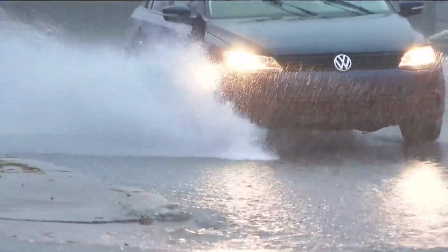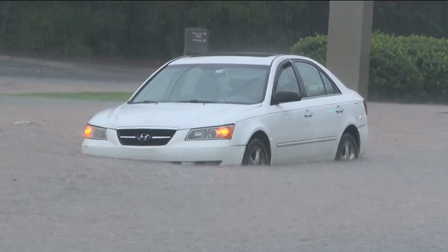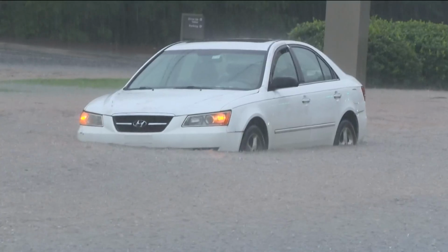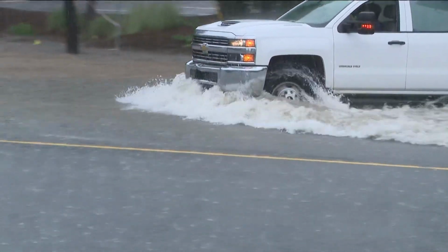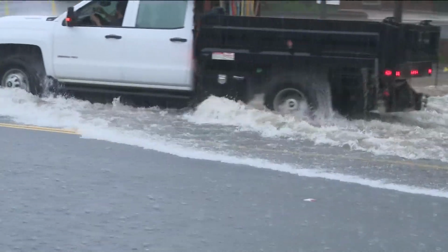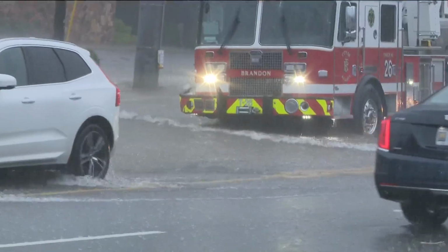And we always say, turn around, don't drown. Big safety message in storms like this. Very little water can carry a complete car away. You don't want to be in that car. You don't want to lose control of your car. If you can stay off the road, it's a really good idea to do that. And folks, just remember, 12 inches of rushing water can carry away a vehicle. You heard that right. So definitely do not drive during the storm if it is not absolutely necessary.